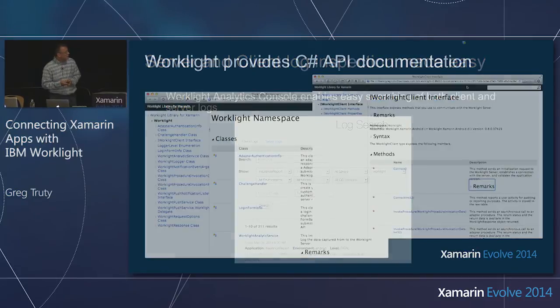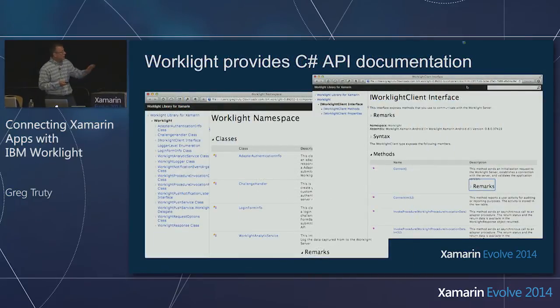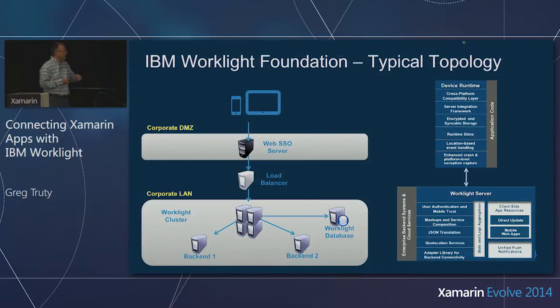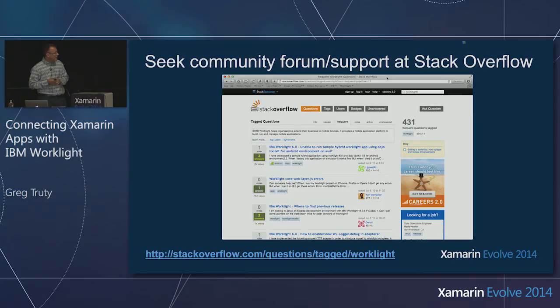Client-side log collection is fairly easy itself. There's a set of documentation that exists underneath the component itself. And the typical foundation is what you would find for most enterprises coming into Worklight. Worklight's typically sitting back in the enterprise itself. There's an SSO server that sits within the DMZ. And most enterprise applications set these things up as a clusterable model. If there's any questions upon it, all of this stuff is freely available.